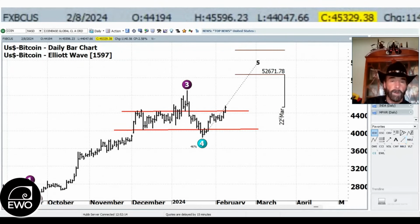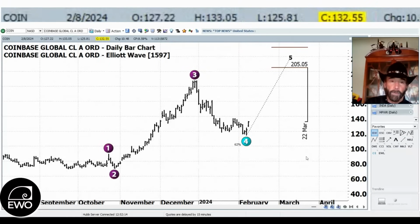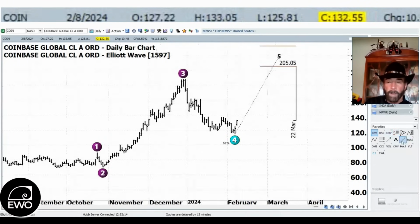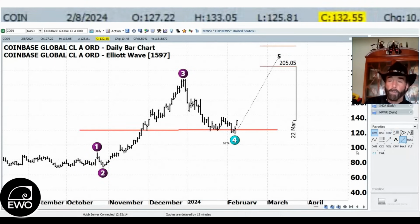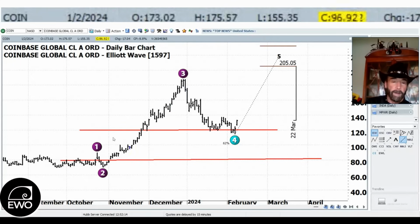And then we wonder, could it drag Coinbase with it? And so far it has. We mentioned Coinbase needed to hold 120. It had to hold 120, or we're looking at 80. That would have been a significant move lower in Coinbase. We had a kind of a vertical run here as Coinbase doubled in 2 months. So some pullback is warranted.